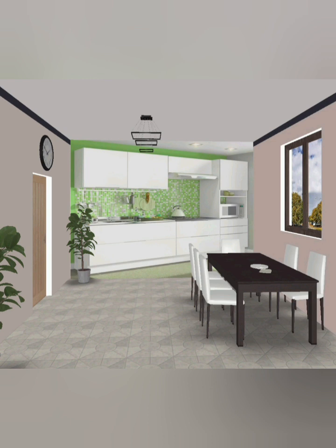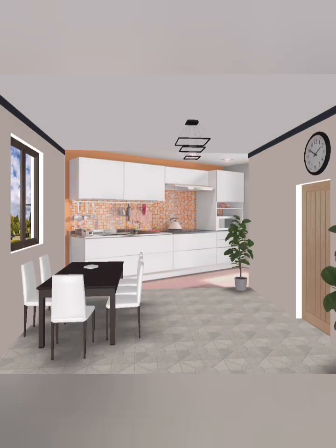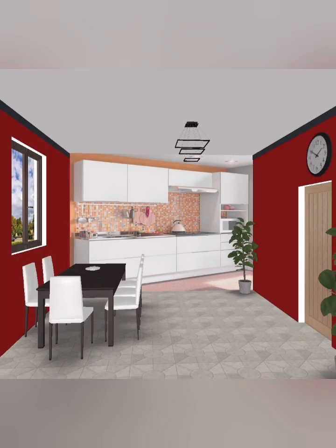Friends, these are kitchen cabinet design ideas and kitchen concept design ideas for the interior wall finish and interior finishing, which you can see in this video. Amazing and simple design concept.